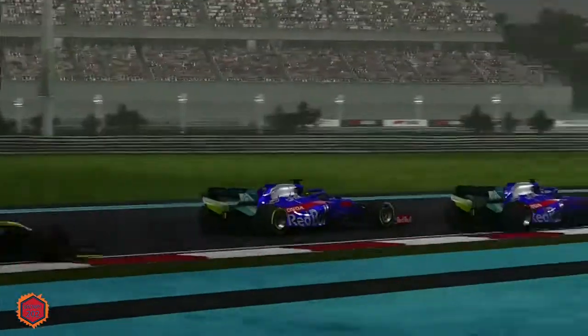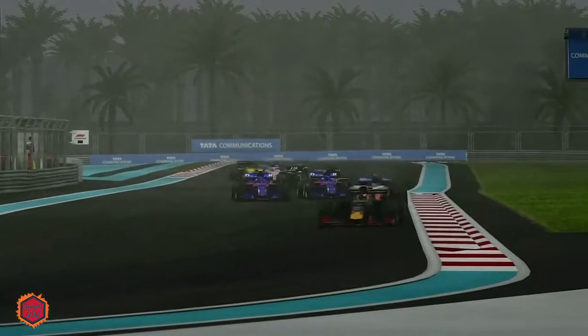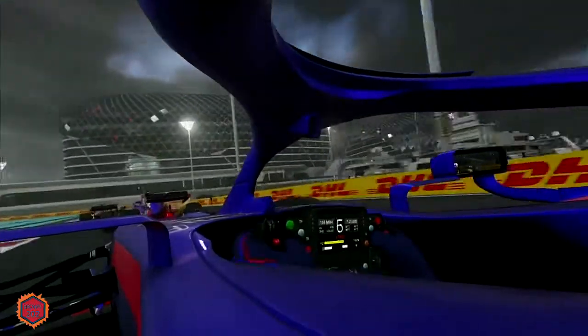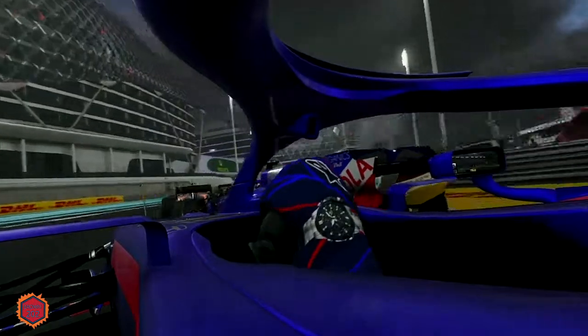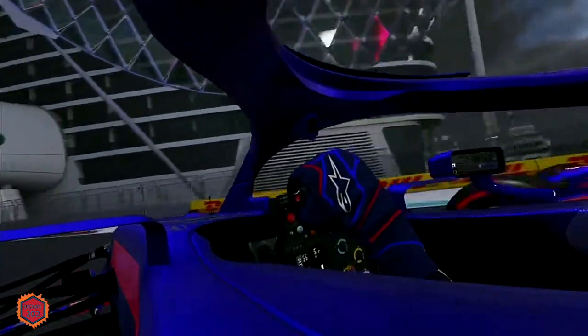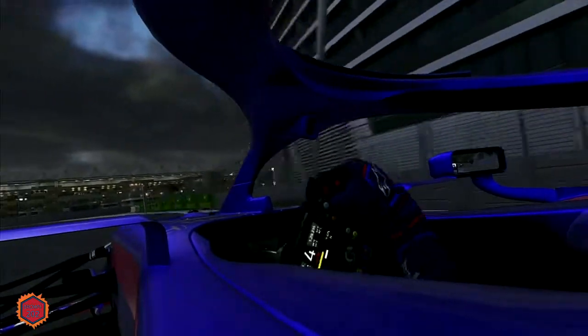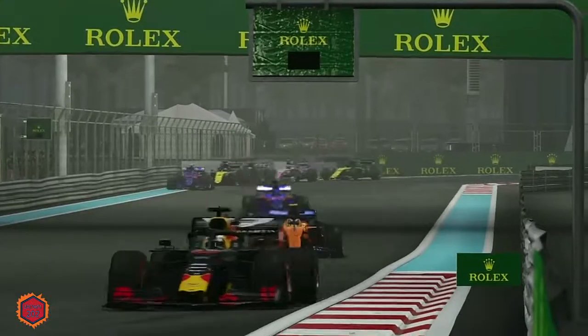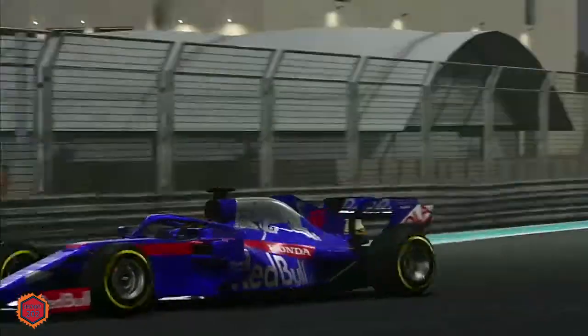It just couldn't find the rhythm on those medium compound tyres. Thought about going to the outside of Albon round this corner, but we couldn't quite do that. We're still there. We've gone off the track completely and down the inside of Albon. Not sure what he was doing there, but we've overtaken him. And now he's fallen back into the clutches of the Renaults.